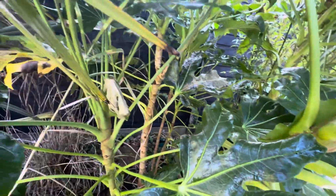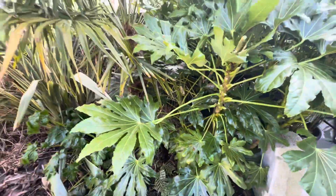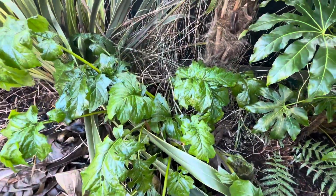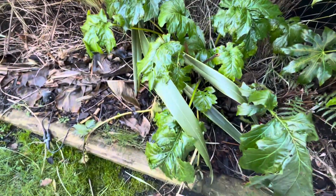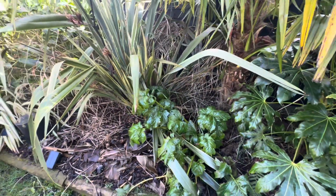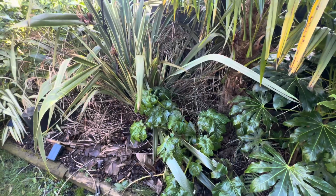Inside, let's go in. There is multiple stems. There's probably about 5 or 6 of them in there now. Acanthus Mollis. It's just gorgeous. I just love the leaves on this one. They do shrivel up when it gets cold and they look like they're gone. You come back out the next day and it's warmed up a couple of degrees and they're back.